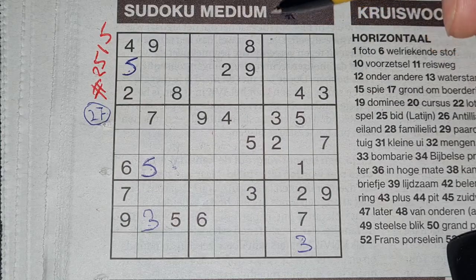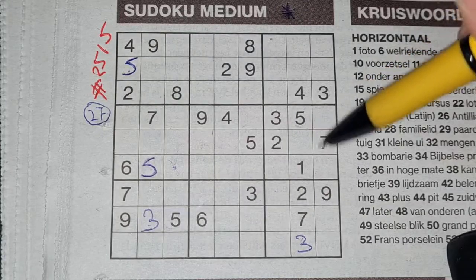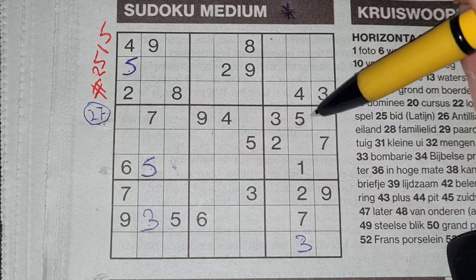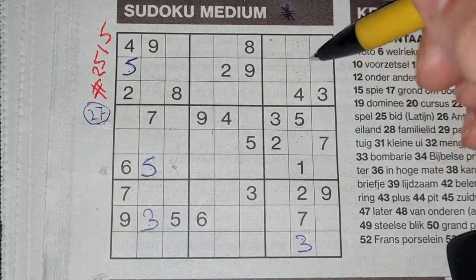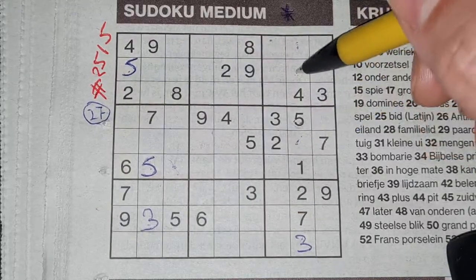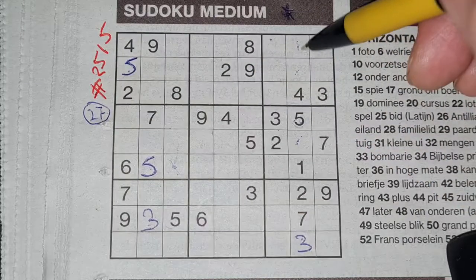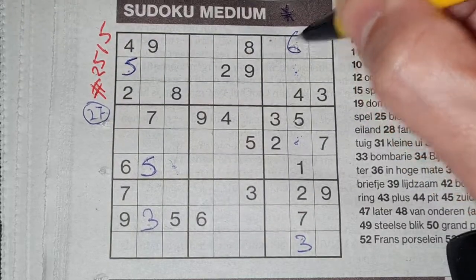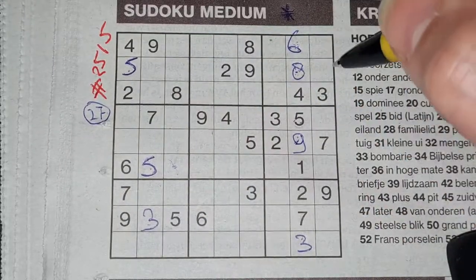How about? Let me see. 1, 2, 3, 4, 5, 6, 9, and 8. Yes, 3 missing numbers in this column. Those missing numbers are the 6, the 9, and the 8. We see here the 9 and 8, so no 9 and 8 in this box. The 9 and 8 go in those two boxes, so this box should be the 6. The 9 and 8, I see here 9, so no 9 there. 9 should be here, and 8 goes there. Alright.